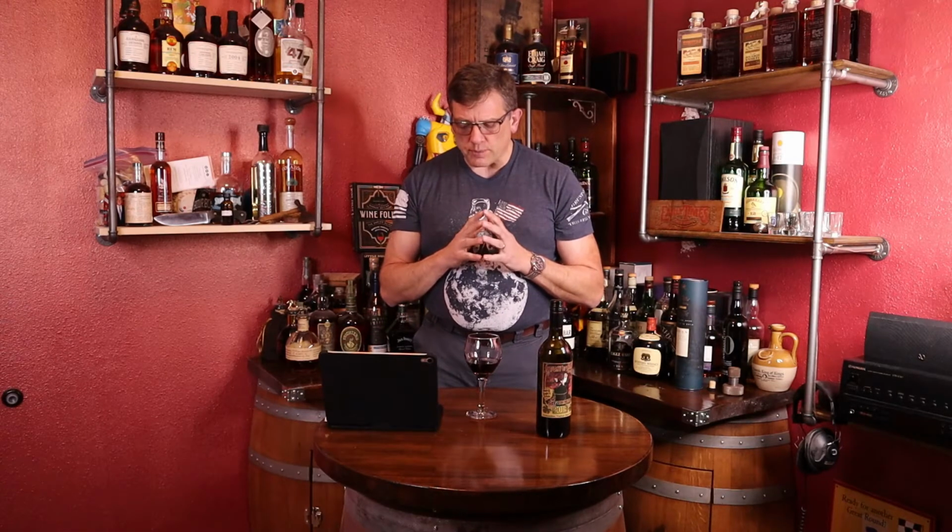Acidity is where I think this wine kind of falls off just a little bit. It's more of a medium minus on the acidity. The finish, I would say it's about a medium finish. Here's the thing, and I'm going to go ahead and have one more sip here because I want to get into a little bit more of the fruit notes that I'm getting on this.